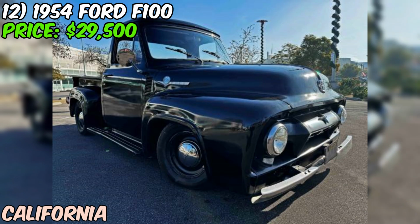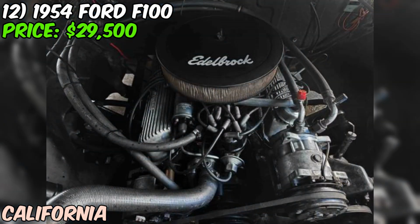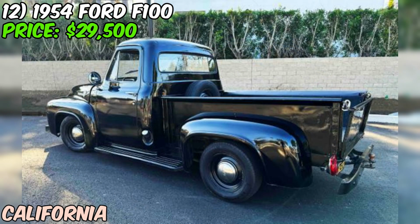12. Let me tell you about this absolutely incredible 1954 F100 that's up for grabs at $29,500. And folks, this isn't your typical restored truck. This is something special. First off, let's appreciate the unique approach here. It's deliberately finished to look like a working 1950s truck, complete with period-correct imperfections, which has even landed it roles in movies and TV shows. But don't let that patina fool you. Underneath that purposefully aged exterior is a seriously well-built machine.